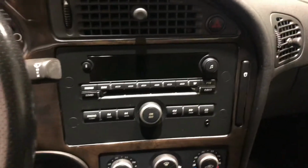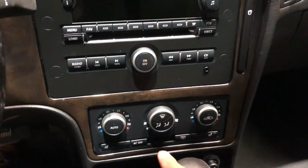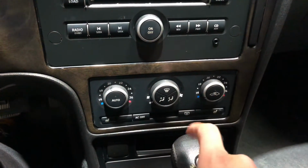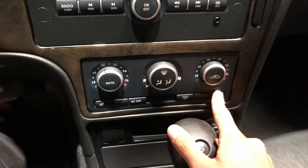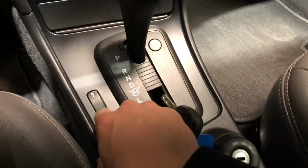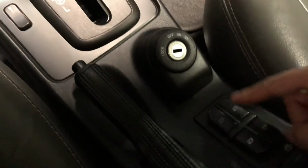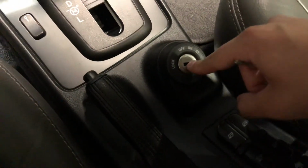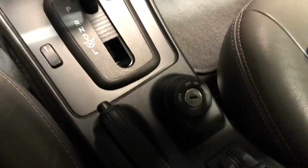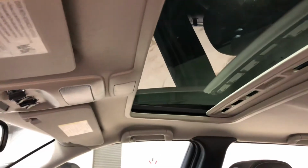Nice classic style radio here with the wood trim along there. And your climate control just below all of that, as well as your heated seats options. If you look here, there's your power lock as well, and power windows. Yes, the ignition is also here in the middle. Very odd, but unique, and I really like the style in here. As well as up top, you have a nice sunroof, great for all those beautiful sunny days here in Alberta.